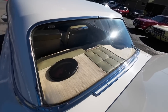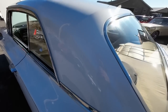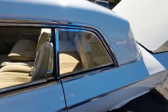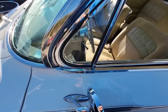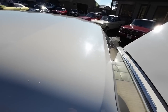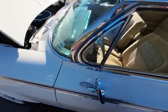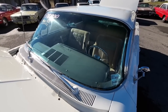Your back window is in good shape. The trim looks good. Up over on the roof here, and this paint's nice and slick. The trim looks good around the windows. The seal looks good around your vent window. Got a little spot here. And up around the front, it's not too bad.